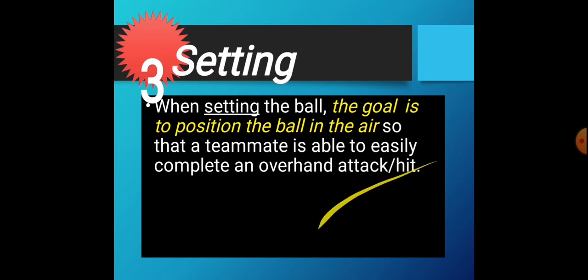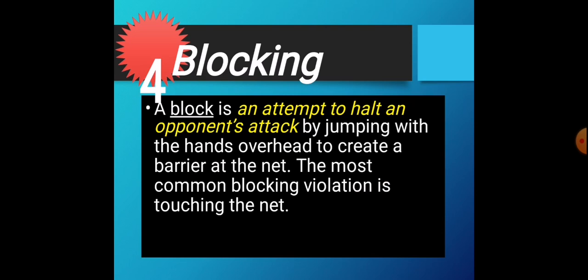Okay? Next. How about the blocking? So, I'm sure marami na po nakakapanood kung paano sa mga palabas or sa UAAP kapag nanonood kayo ng mga favorite nyong varsities. So, kitang-kita nyo naman kung paano mag-block. It's either minsan once or twice or dalawa yung tao na nagbablock or minsan triple pa. A block is an attempt to halt an opponent's attack by jumping with the hands overhand to create a barrier at the net. The most common blocking violation is touching the net. Okay?